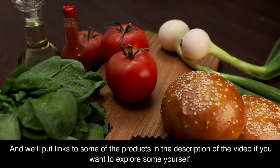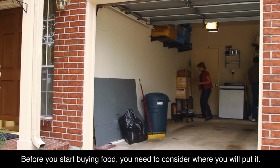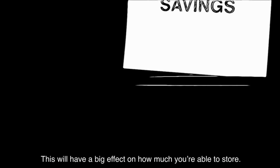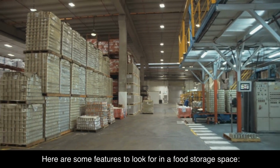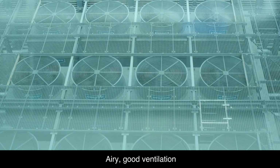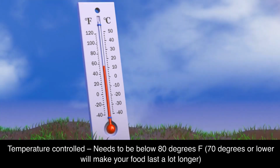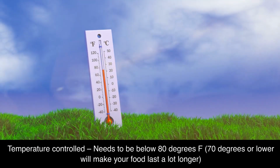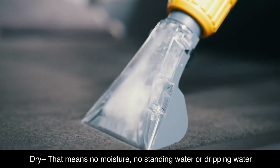Topic number 1: Where to store your food. Before you start buying food, you need to consider where you will put it. This will have a big effect on how much you're able to store. Here are some features to look for in a food storage space. Airy, good ventilation. Temperature controlled, needs to be below 80 degrees Fahrenheit, 70 degrees or lower will make your food last a lot longer. Dry, that means no moisture, no standing water or dripping water.